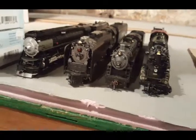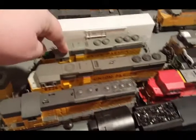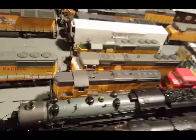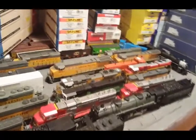As you can see, there's 87, there's 3987, there's 4013, and then 844 is just kind of chilling over here. Right now, there are quite a few locomotives that still need sound and DCC installed. There's an SD40, SD60M, SD60M, SD60M, SD7. I think this is an SD75M, another SD75M, an SD7. This tunnel motor over here. And then I've got 2 GP35s and 2 SD90/43 Maxes.